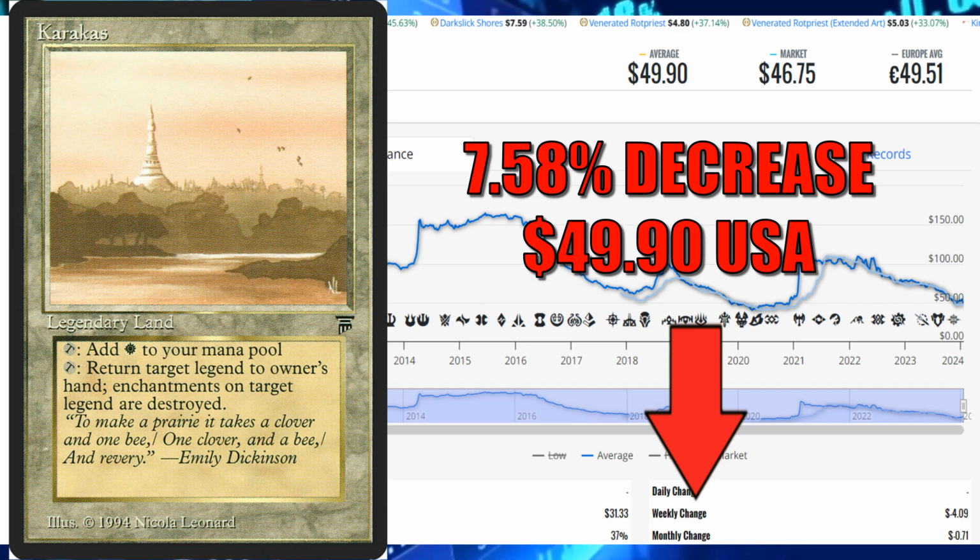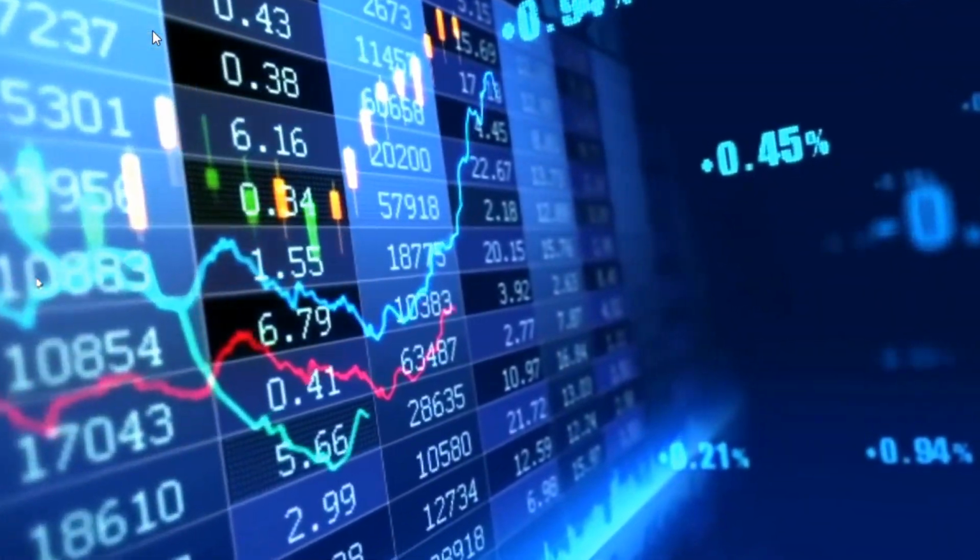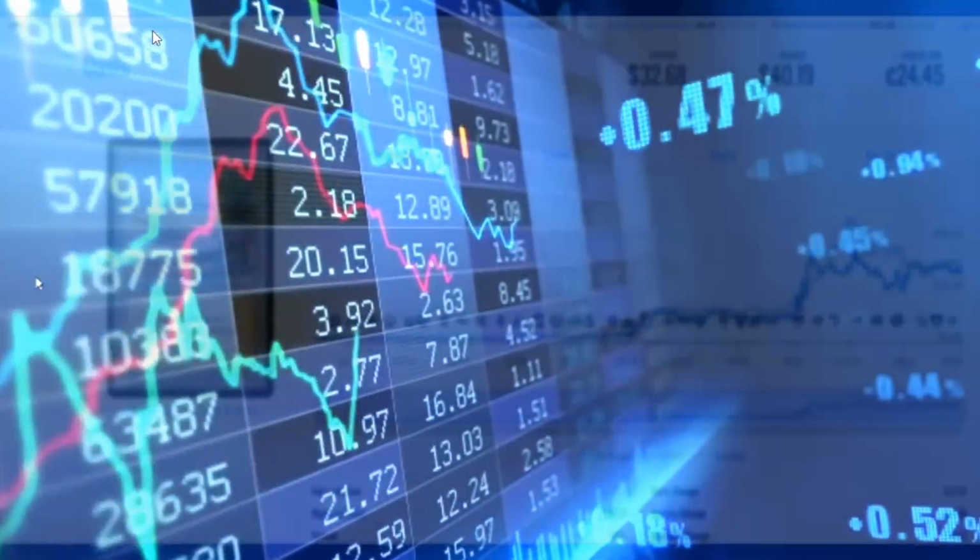It's so beautiful. Again, I remember playing against it. I remember using it, and we didn't have as many cool legends as we do now. So this is just a card you can admire and look at, but realize it's going to get reprinted again if the value ever spikes up.